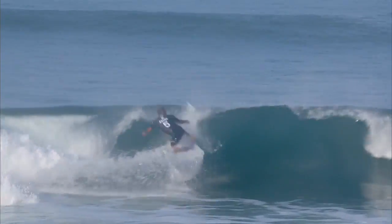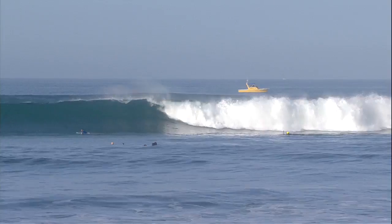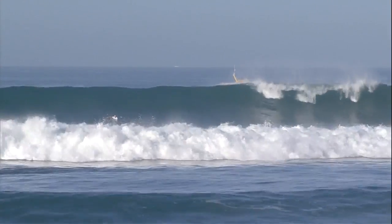Quick, goofy footer who will go to the air right there, going down on that end section. You can kind of tell he's hunting for a ramp. And that is definitely his forte on these lefts, those big frontside air reverses. So we'll see if he gets the opportunity.